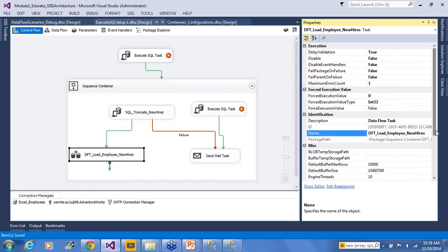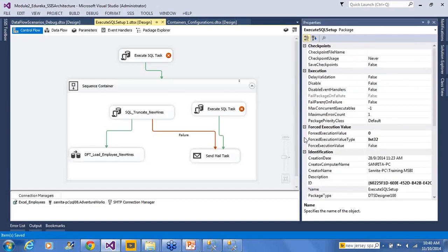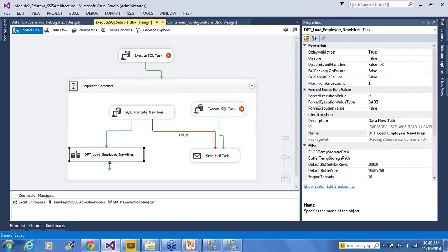The main optimization you can do in ETL is especially on the data flow task rather than the control flow. Control flow is all about having a workflow: do this, go there, on this condition do this, and complete. This is how the control flow works. But data flow is not like that. Data flow is the core ETL operation. That's why if I click on the data flow task, the properties are different than the control flow properties.